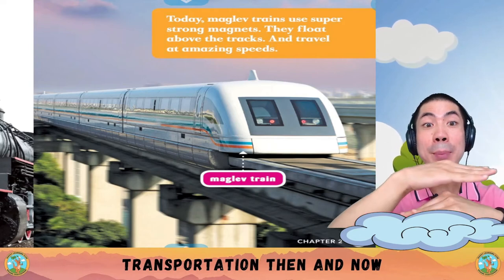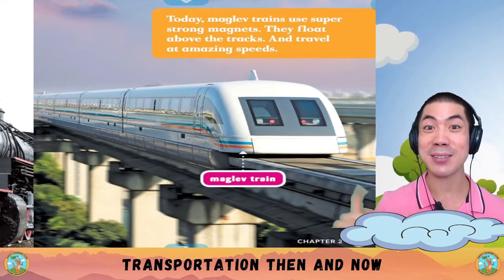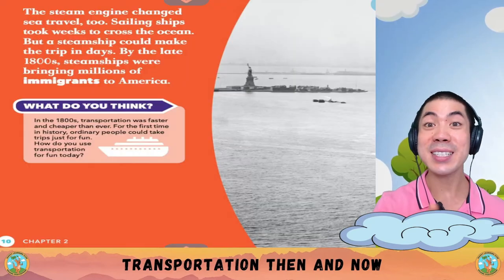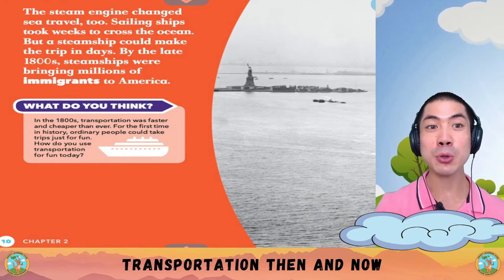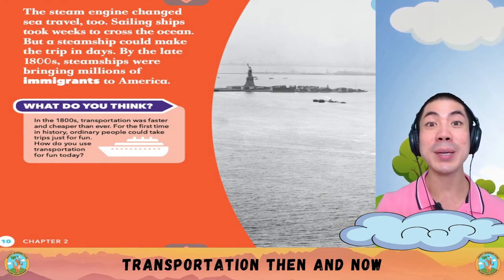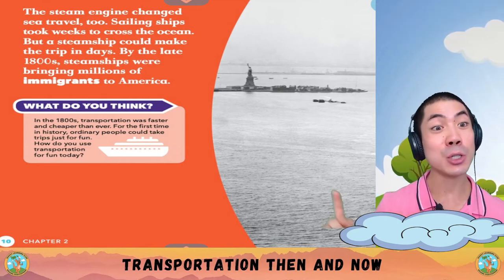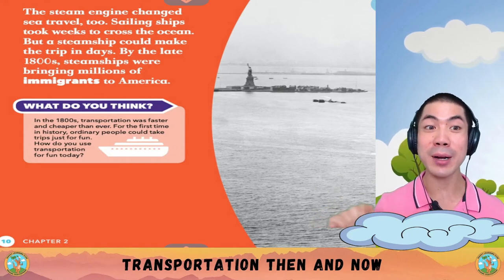They float above the tracks and travel at amazing speeds. Wow, that's high tech. The steam engine changed sea travel too. Sailing ships took weeks to cross the ocean, but a steamship could make the trip in days. By the late 1800s, steamships were bringing millions of immigrants to America.